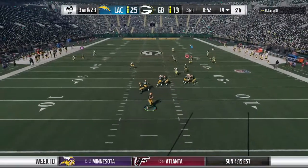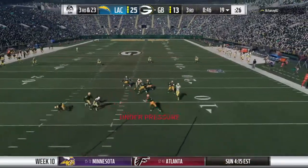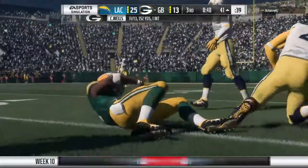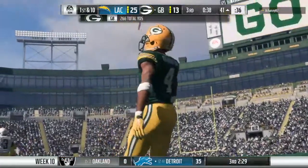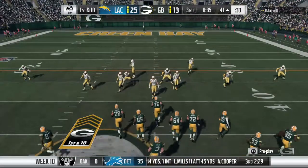Looking to throw. Wells. Now he'll let it go deep right side. He's got him in. Complete. And they do finally get him down, but not before he reaches the 41. It's a big play for the Pack on third. 41 yards.